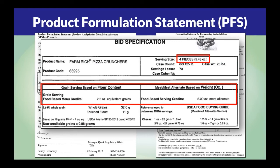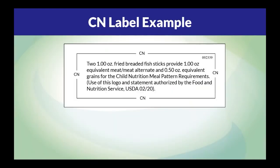When a PFS has multiple pages, as in our example, keep all pages on file. So once you get the CN label or the PFS on file, that's all you have to do, right? Well, not exactly. Obtaining the proper label is only the first step. These labels provide important serving size information that you need to use to determine how many pieces to serve to each participant. So let's go through an example. This CN label is for fish sticks.